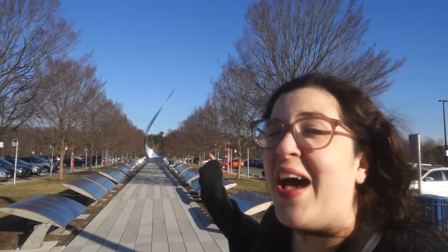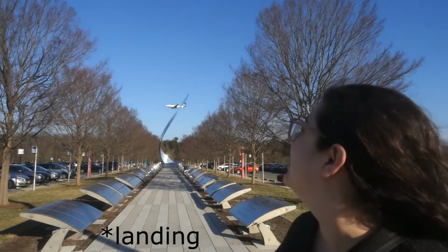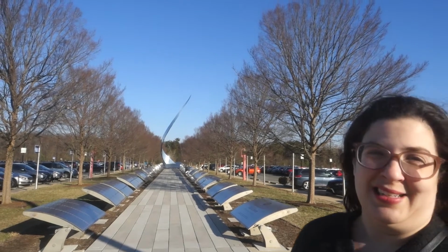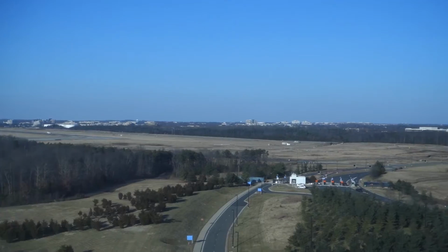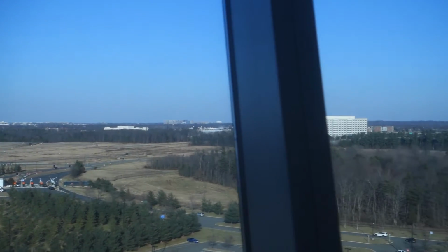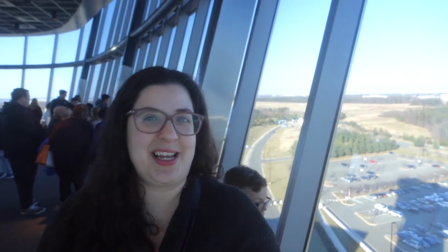The Space Museum is also not that far from Dulles Airport, so you can see airplanes taking off every few minutes. One of the highlights of the Udvar-Hazy Museum is this observation deck where you can see the planes landing at Dulles very well, and it's just a great view of the surrounding area. You can see the cars parked there for now, and Dulles Airport is over here.